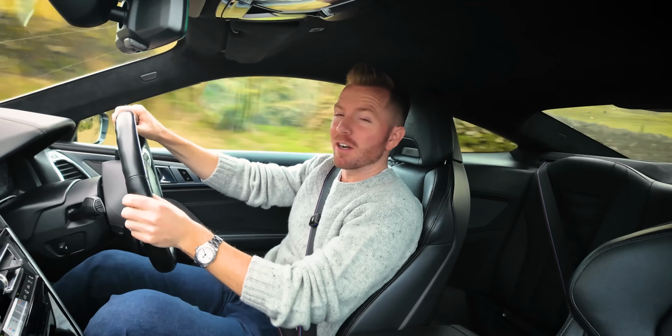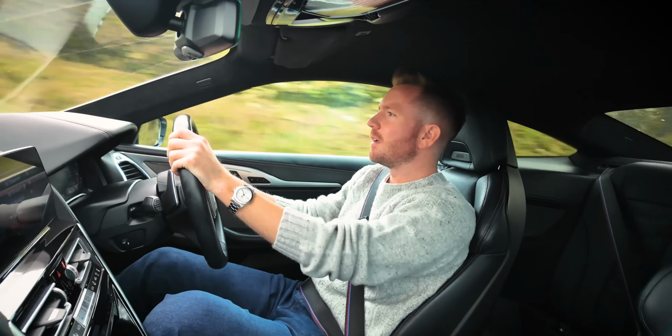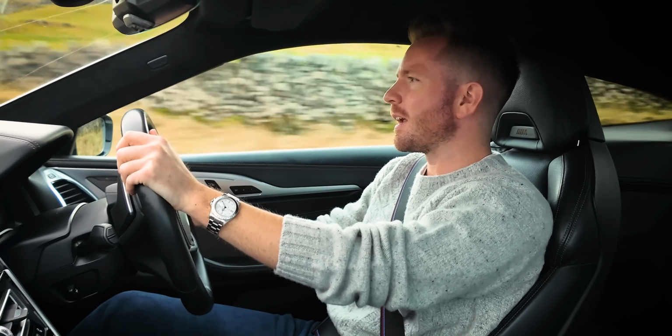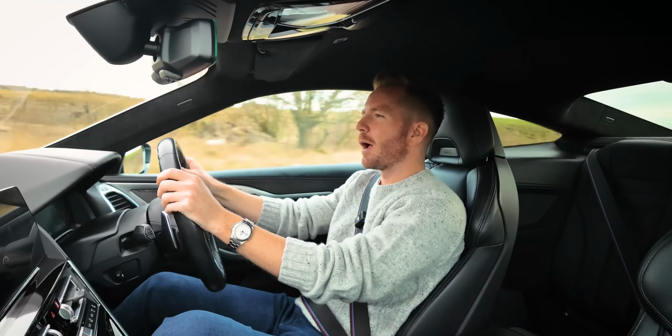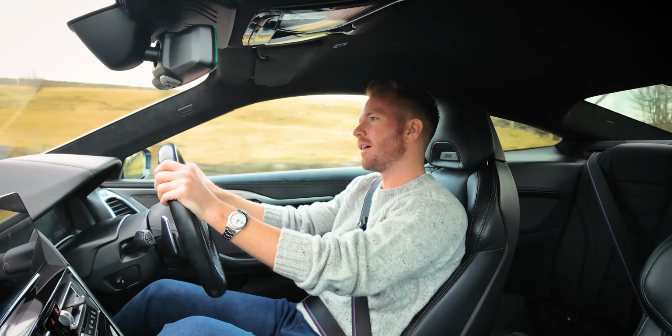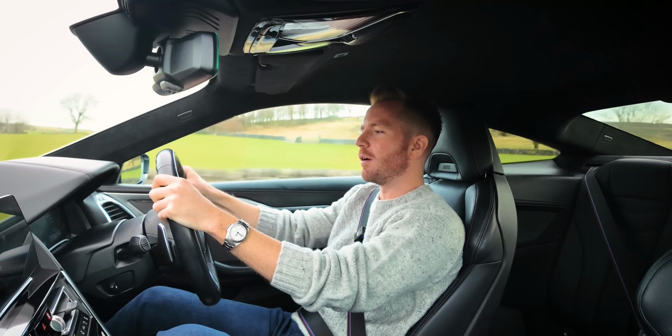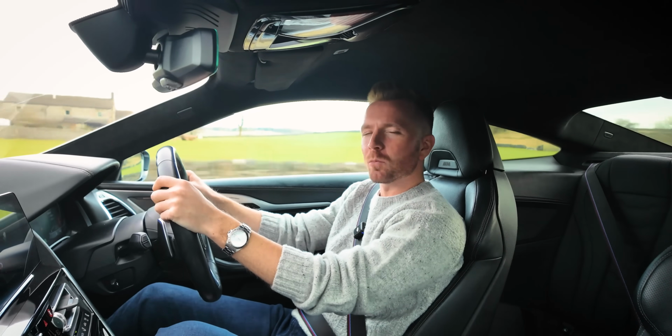One thing to mention though is the ride quality. It rides beautifully. It's nice and soft without being wallowy. It certainly isn't a chiropractor's dream like most BMW M Sports. I also think the weight of the steering is just about perfect. It's nice and light while you're trying to park it, but when you're in sport mode and you get a bit of a move on, it's nice and weighty.